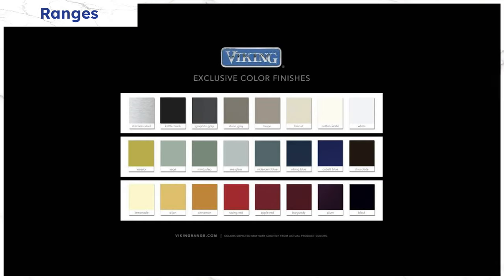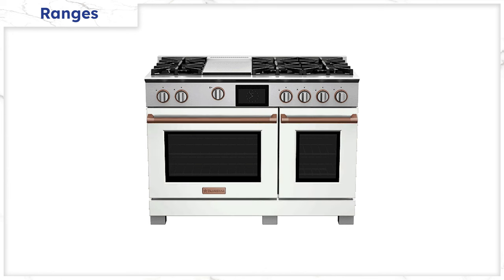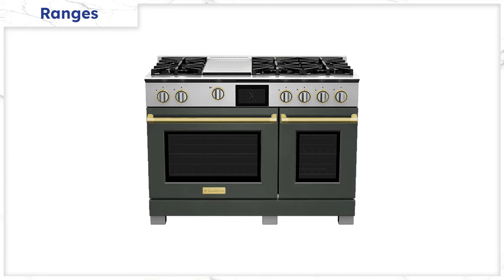So how does that compare to Viking? Well, neither one of them is smart, but both of them have colors. Viking's got 17, which is 16 more than everybody else, except for BlueStar. They're 983 less than BlueStar. BlueStar's 1,000 colors, and then you have 10 trims, so you can really make this stove unique. They'll take a paint chip and match to that as well. So it's really unlimited for sure.